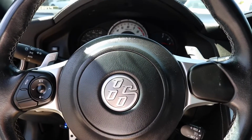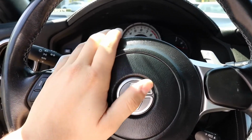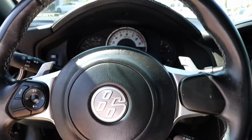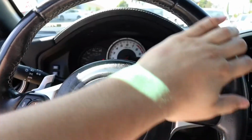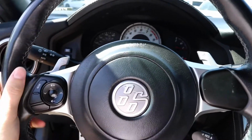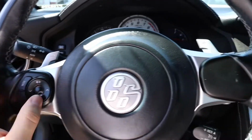Alright, so as for the interior portion, we got a beautiful 86 logo right here. Leather wrapped, of course. The whole steering wheel is leather wrapped. A little bit on the smaller side for the steering wheel, but that's perfect because it'll be easier to turn and toss this car around. Like I said, we got the buttons right here for the applications.